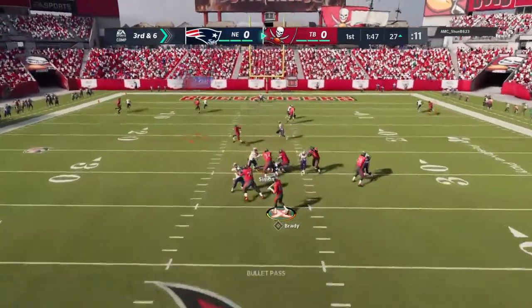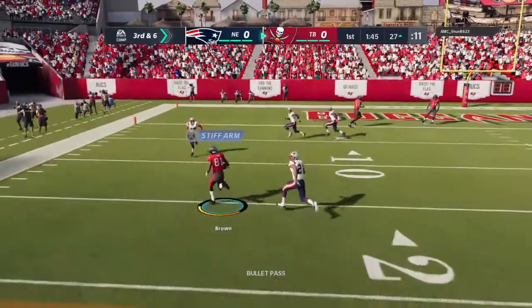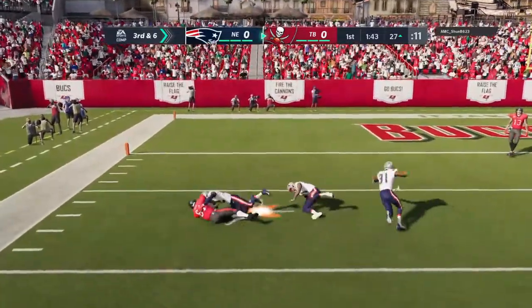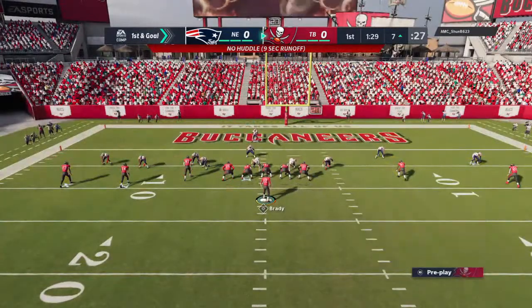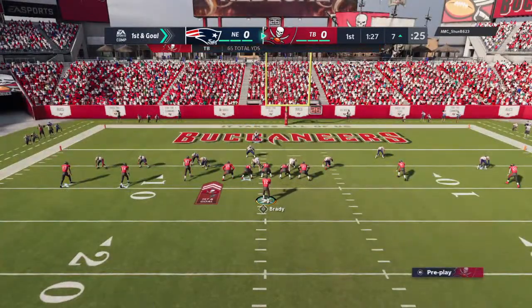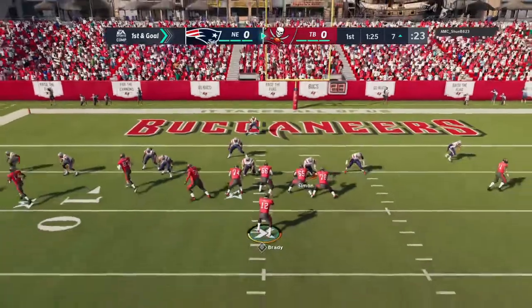From the gun, it's Brady. This is caught by Antonio Brown. And finally down he goes as they work it inside the 10 to the 7. They're able to convert on 3rd down. That sets up a 1st and goal.